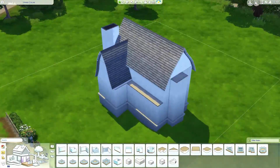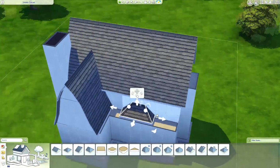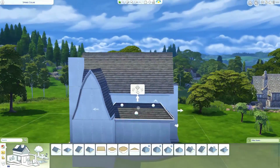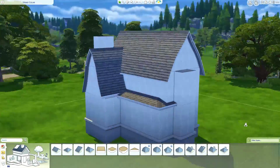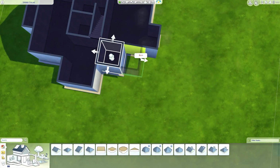The size of the house, for a start, I did make it a little bit larger, and also the roof line and stuff, like this bit here that I'm doing now, the porch roof, that changes a little bit. And what else? No, that's about it.